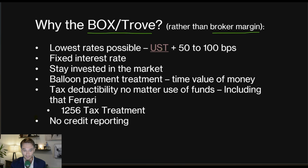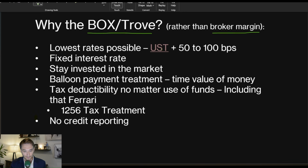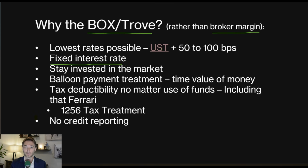The other nice thing here is you get a fixed interest rate. Let me go back to drawing. Sorry. You get a fixed interest rate during the life of the loan. The broker margin might change. It changes daily, okay? And it'll change based on what the Fed is doing. This is fixed. You lock it in for the 5 years. Similar to a broker loan, you're staying invested in the markets. That's not really a huge benefit difference.